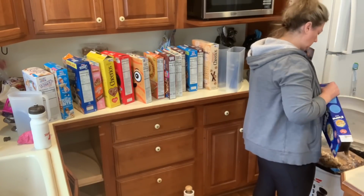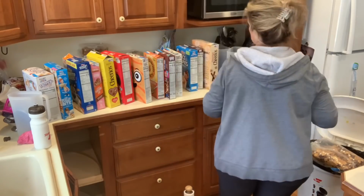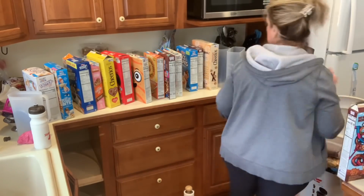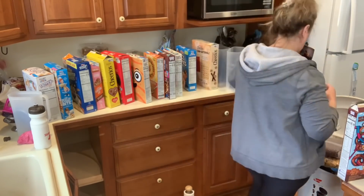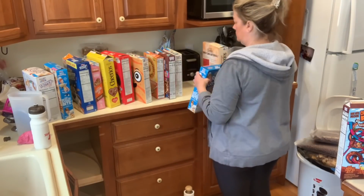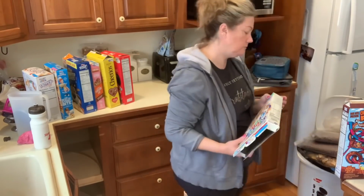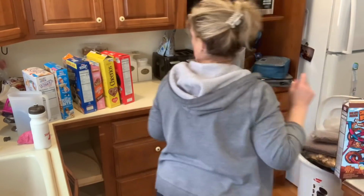But I cannot wait to show you the finished product. That is exactly why I want to do this, to get rid of things that we're not using and make sure everything is organized so that we can see everything we have. Things just function so much better that way.